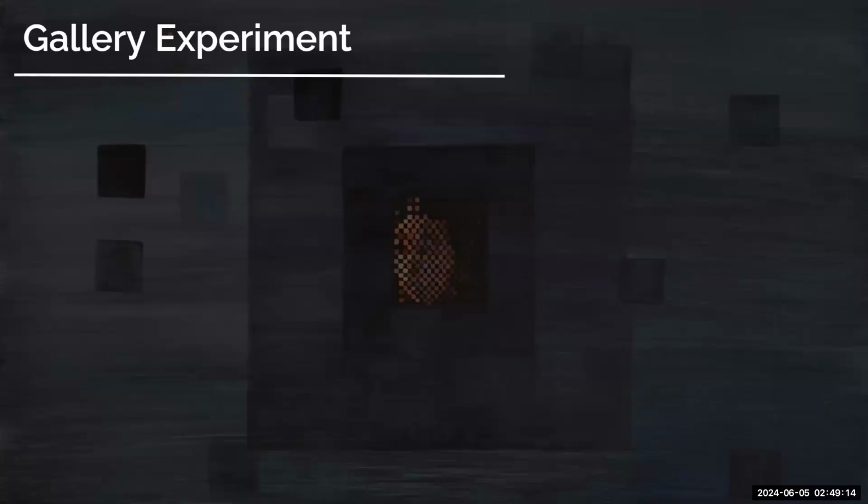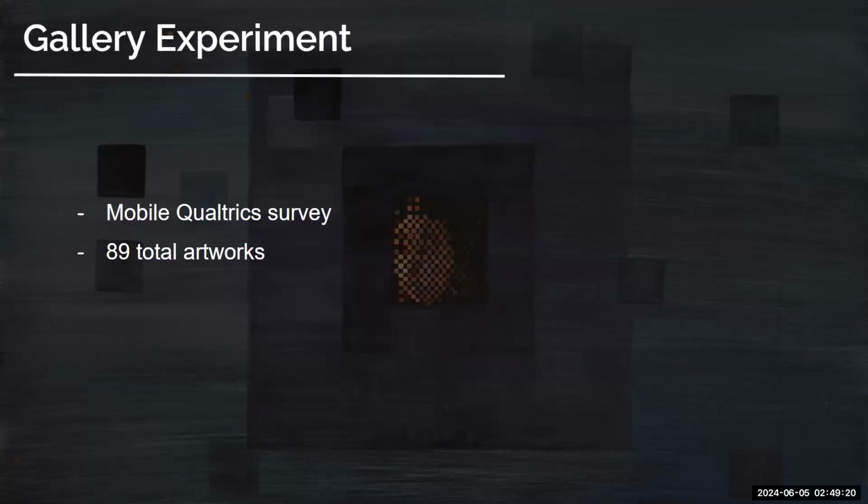And yeah, this is the structure of the experiment. Similar to the Art Institute one, it was a mobile Qualtrics study. There were 89 total artworks shown. 45 were targets from the gallery and 44 were foils. All of the foils were artworks that were submitted to the contest but didn't make it into the top 20.